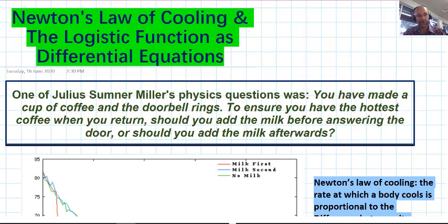Okay, a bit further in our journey on differential equations, and we're looking at two classic applications to explain certain phenomena that use the solutions to differential equations. Newton's law of cooling first, and the logistic function.